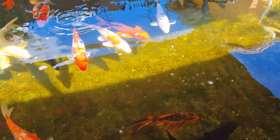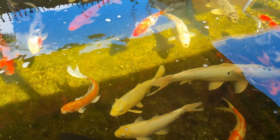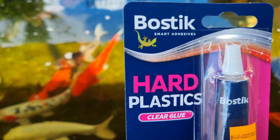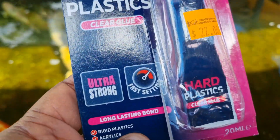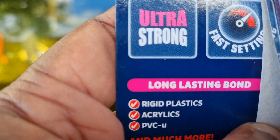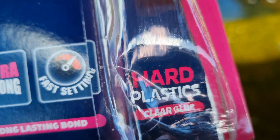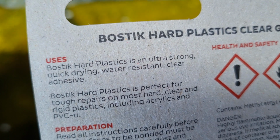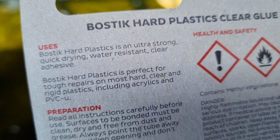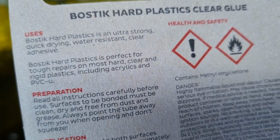Someone was trying to tell me to use a plastic weld for the UV light system. But I saw something else, it said clear glue, smart adhesive for hard plastic. Ultra strong, long lasting bond for rigid plastics, acrylics, PVC. Basically, simple instructions, quick dry and water resistant, perfect for rigid plastic including acrylics and PVC.